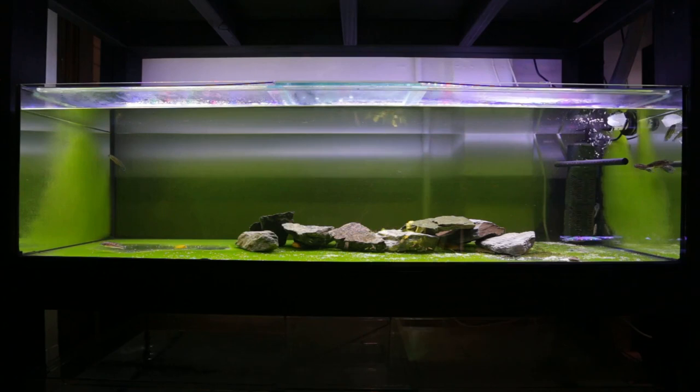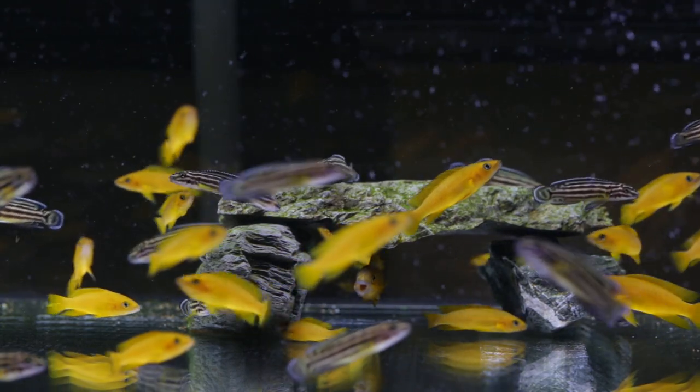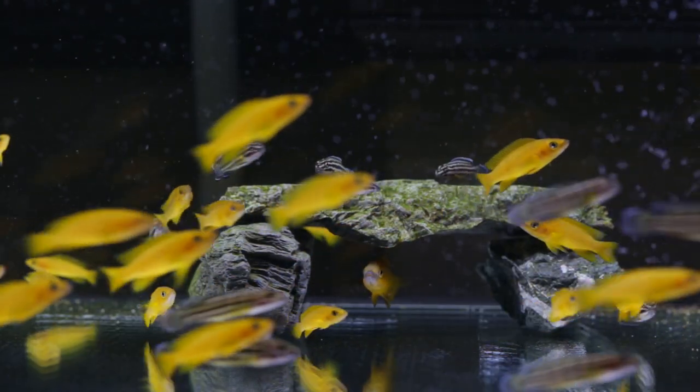You would have seen it was fully stocked with Neolamprologus leleupi and Julidochromis regani fry. If you guys want my stock, that's what you need to do.